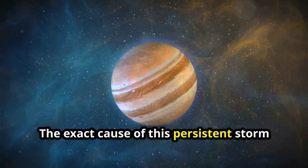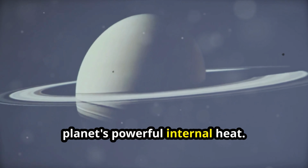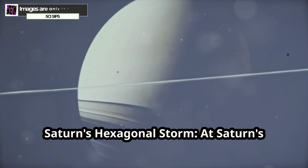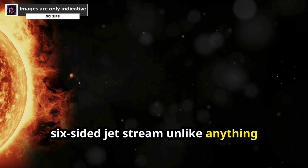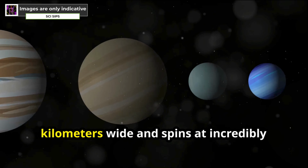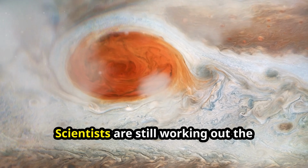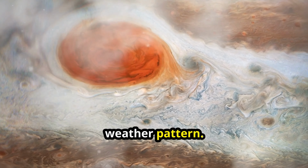The exact cause of this persistent storm remains a mystery, but it's thought to be fueled by the planet's powerful internal heat. Saturn's hexagonal storm. At Saturn's North Pole lies a bizarre, six-sided jet stream unlike anything found on Earth. This persistent hexagon is hundreds of kilometers wide and spins at incredibly fast speeds. Scientists are still working out the exact cause of this fascinating geometric weather pattern.